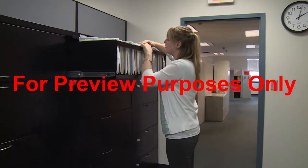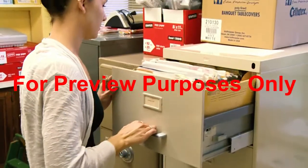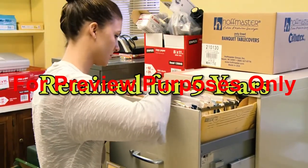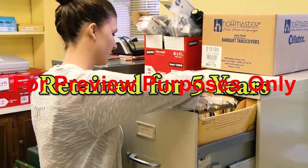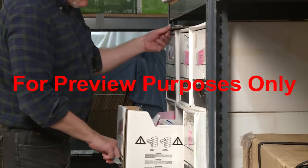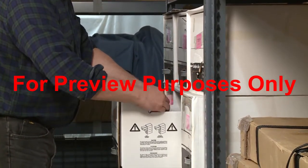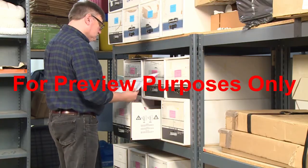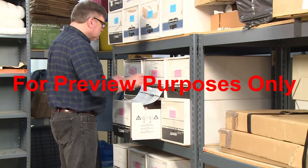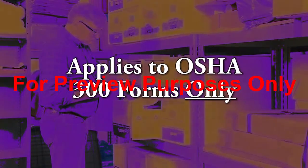Keeping records organized and available is also important to OSHA. Once 300, 301, and 300A forms are completed, they must be retained for 5 years following the end of the calendar year that they cover. During this storage period, OSHA 300 forms must be updated to include new information about the ailments they record, such as recurring illnesses or other medical conditions. If the description or outcome of a case changes, the original entry must be removed and the new information entered. But keep in mind that these rules apply to OSHA 300 forms only. OSHA 301 and 300A forms do not have to be updated.